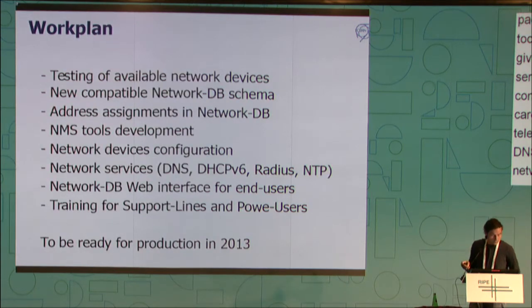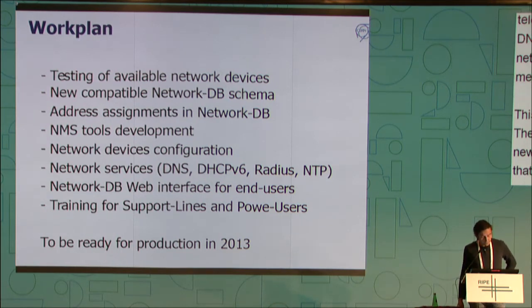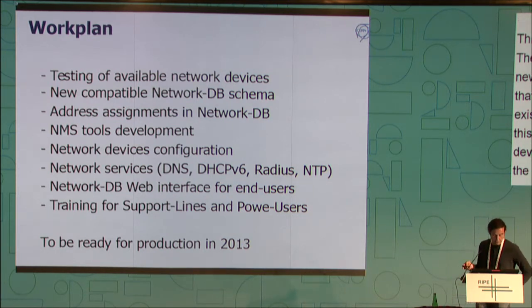So this was the plan: testing, and then one big job was to design the new schema for the network database that had to be compatible with all the existing queries. Then we populated this network database. The plan was to develop the tools, configure the network devices, and then give the tools to the engineers for the deployment, and then finally to the end users.